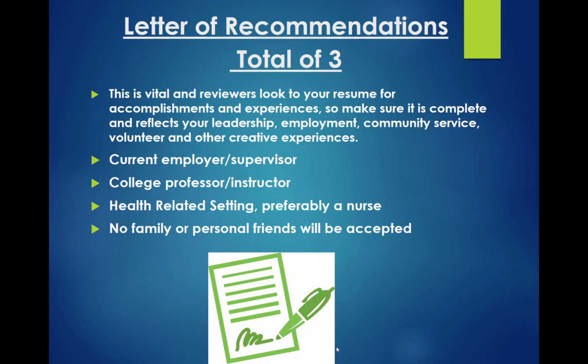Mark, on the tip sheet, I know it says, and somebody pointed that out, that it's required that they do a college professor or an instructor. But if it's been a long time that you've been in school, you don't have to, because maybe those people don't remember you from 10 years ago. They might hurt you instead of helping you. Okay. Yeah. Thank you, Jamie.